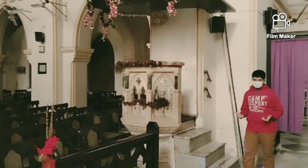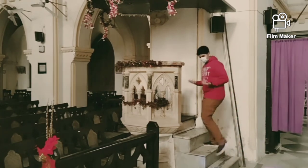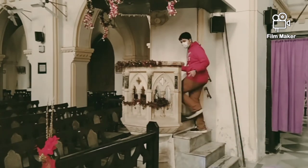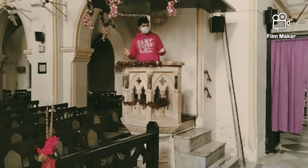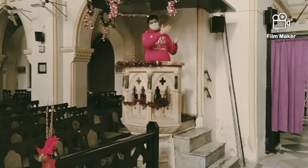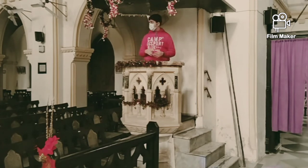Recently, St. James's Church completed 150 years after it was established on 25th July 1864 by the Honorable Reverend Bishop Cotton. Although the church has a strong architectural design, there was a recent decline in its condition due to the passage of time.